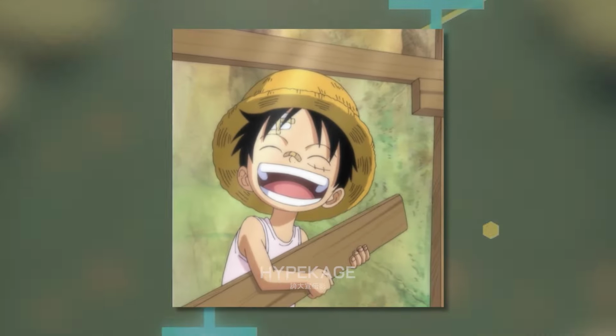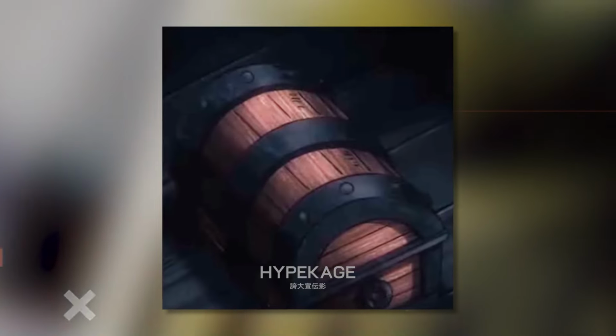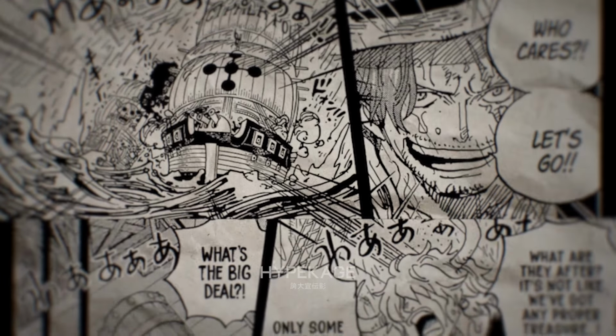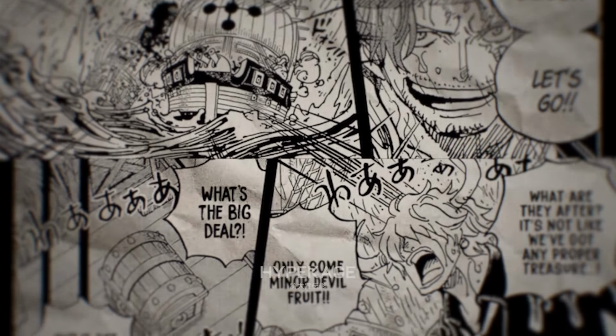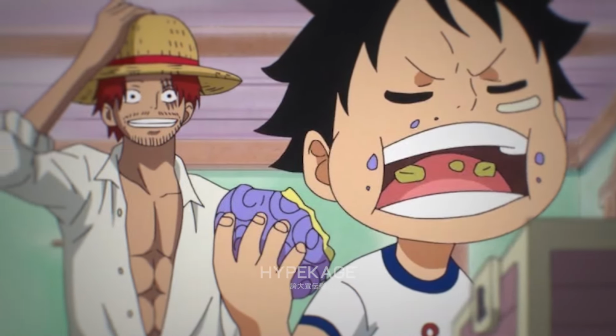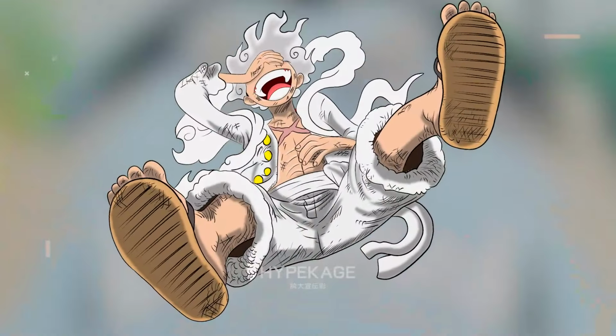Fast forward 13 years before the start of Luffy's adventure, the world government captured this fruit after chasing it for 800 years. But fate had other plans. Shanks' crew stole it, leading to a chance encounter where Luffy eventually ate the fruit, unknowingly inheriting the power of the sun god Nika. From this moment, Luffy's destiny as a warrior of liberation was sealed.